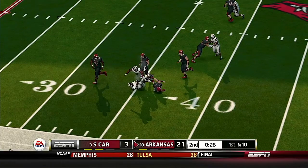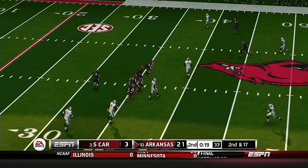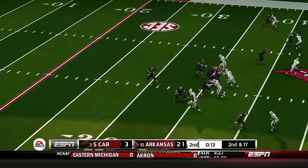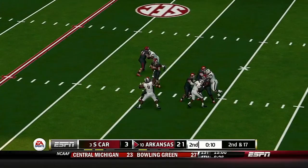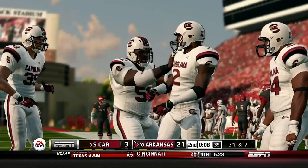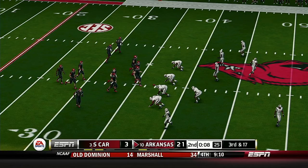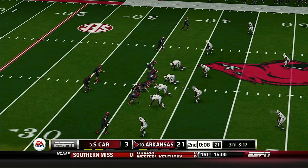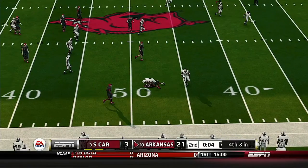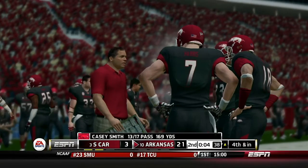Under heavy pressure, and he's going to be sacked. Loss of six on the play. That'll make it second and long. Defensive coordinator anticipating this five wide set, and he comes in with his dime package. He gets rid of this one. Third down, and they need to get it inside the 47. Quick throw out to the receiver. Very good tackle in space. The Razorbacks are going to have to call their third and final timeout.